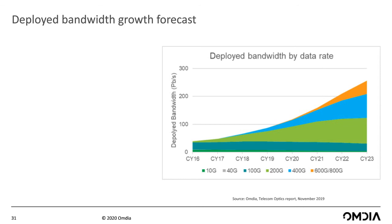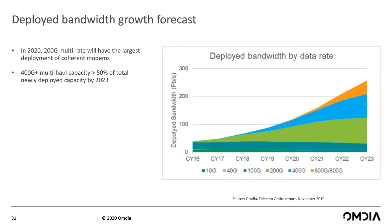In 2020, we expect that 200G multi-rate will have the largest deployment, and many of these will be in the CFP2 form factor, but we expect that 200 gig will be the largest deployment and an important line rate going forward. By 2023, however, 400 gig plus, which includes the 600 gig and 800 gig, it's primarily that, will be responsible for over 50% of the newly deployed capacity.